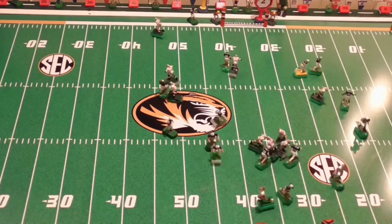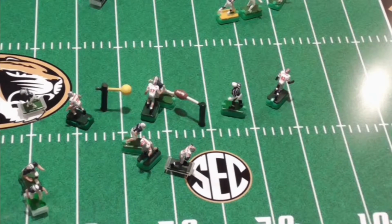Penn State, 24. Buckeyes, 17. We'll track him down and make the tackle. That will be a return of 15 yards.